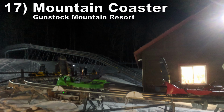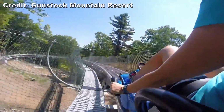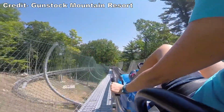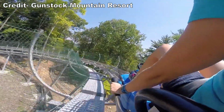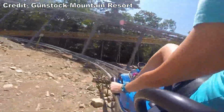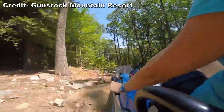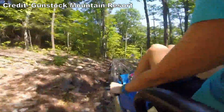Number 17, Mountain Coaster at Gunstock Mountain Resort. This is the lone mountain coaster I've had the pleasure of riding in sub-freezing temperatures. This is another Wiegand model. The course had plenty of tree coverage and turns. The turns are more gradual than many others on this list, so they don't have too much in terms of laterals, but you can get a pinch of airtime on a few of the dips.